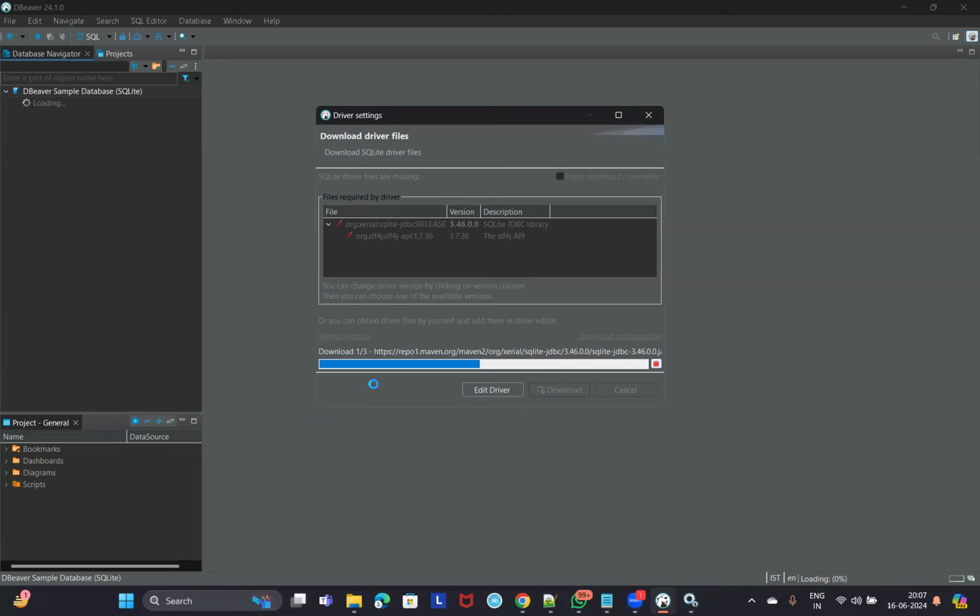So DBeaver is still creating or downloading the sample database. Let it happen. Downloading the driver files. Maybe this is part of setting up the sample database. So in the next session, I'm going to show what parameters and information are required to connect to a database from a database tool like DBeaver, and also MySQL, right? How to connect to a MySQL database on our machine or any other remote machine. I have MySQL installed on my remote machine. I'll show you how to connect to a MySQL database installed or running on another machine, a remote machine.